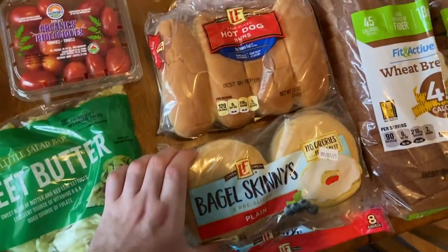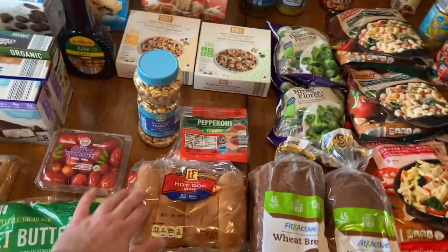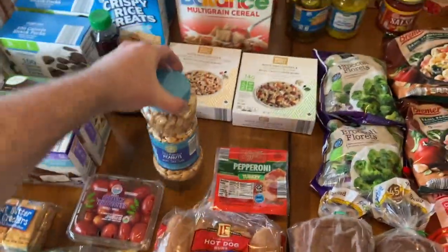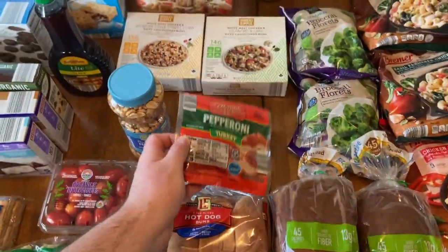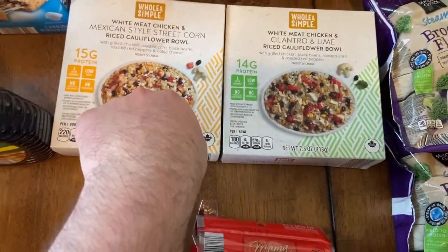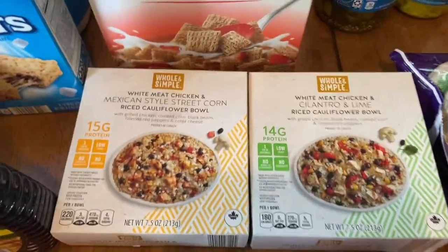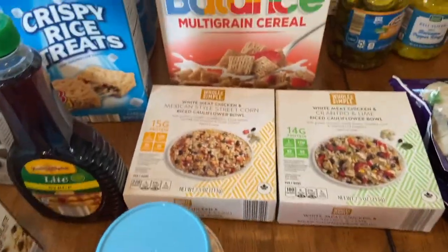The bagel thins, I love those. Those are good. Hot dog buns were like 79 cents. That's a really good deal. Peanuts were $1.59, I think. The turkey pepperoni was $2.19, and these look good. These are like Chipotle bowls, but there was still cauliflower rice. These were $1.99. Not much fat, a lot of protein. I'm really excited to try those out. I bet that's really good.